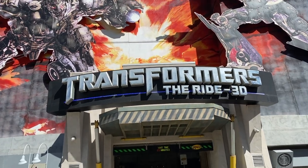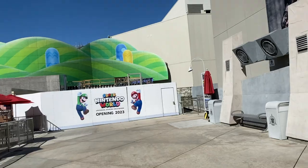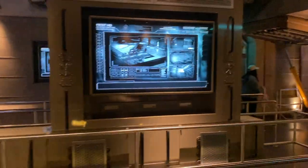Alrighty. Next up. Oh yeah, by the way, opening a new world, 2023, I'll be back. I'll be in college, hopefully around here. Yeah, let's do it. It's interesting, it says 25 minute wait, but so far there are the least amount of people entering with us. Versus the other rides.